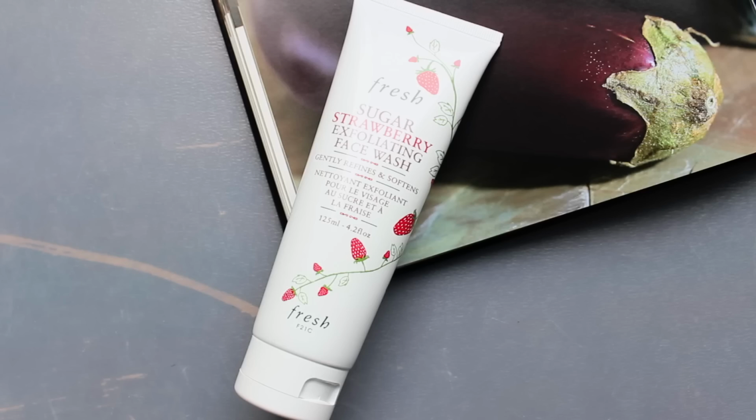But the flip side of that is it's not going to take off waterproof or really strong makeup. Next up is a face scrub. I'm kind of going in the order of how I would put on the products or remove my makeup. Now this is something new, just dropped from the brand Fresh. It's their Sugar Strawberry Exfoliating Face Wash. I am so excited to have this product.